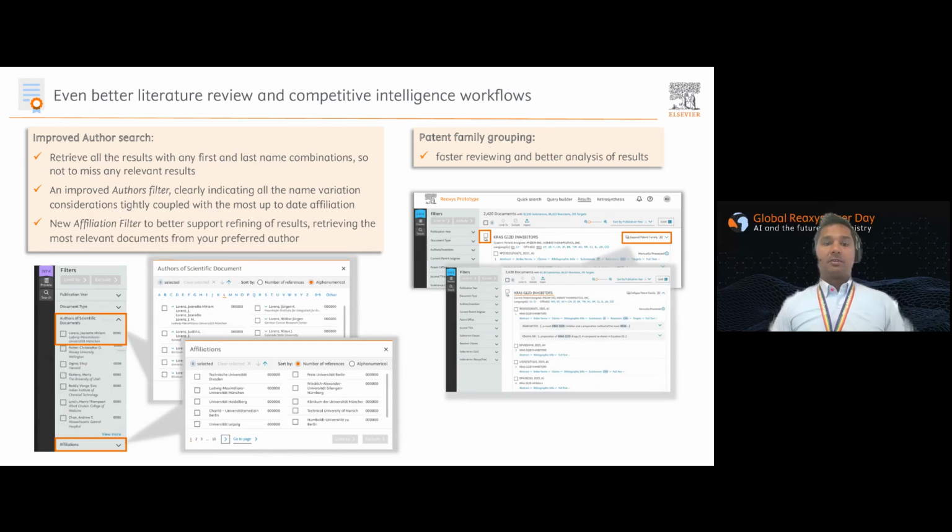As discussed earlier, comprehensiveness of content is very important, but discoverability of this content in the shortest amount of time is equally important. To provide you an even better experience in literature review, we will be launching a new author search capability. Of course, you will be able to retrieve all the results with any first and last name combination, so you do not miss any relevant documents. This comes together with improvements to author filter, and a new affiliation filter to better support refining of results and retrieving the most relevant documents from your preferred author. Further to this, we are launching a new patent family grouping feature for faster review and analysis of results to aid in your competitive intelligence workflows.